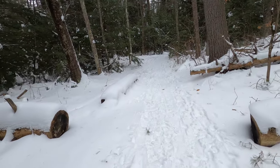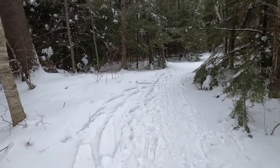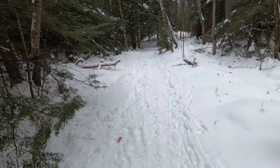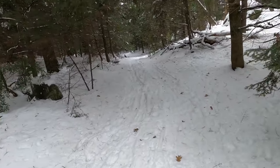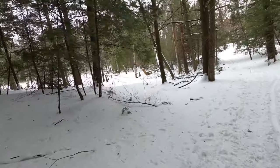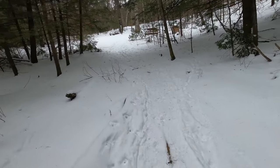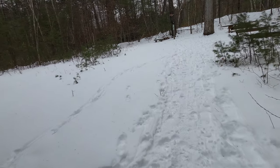Still on the landing trail here, getting into a little bit of a wooded area before we reach the landing. It's kind of nice. I like seeing the snow on the trees. As we approach the landing, we get another view of the swamp. And now we're at the landing itself.